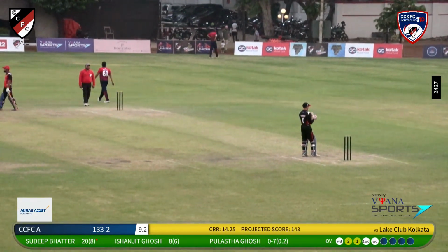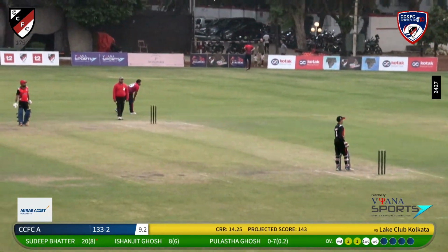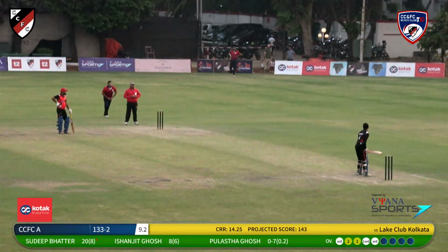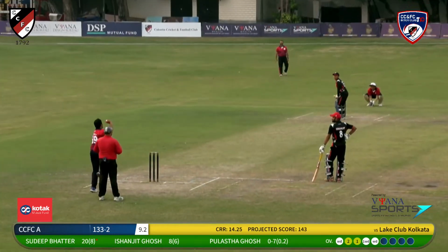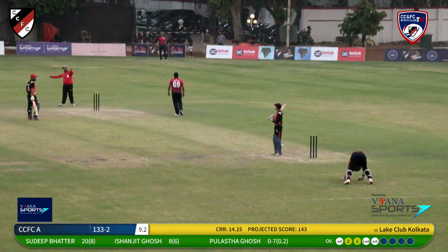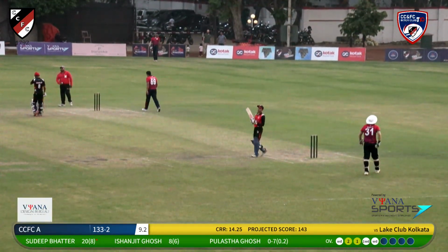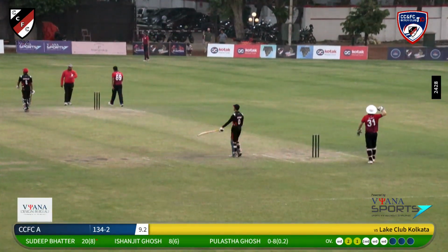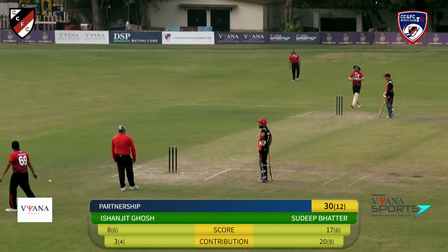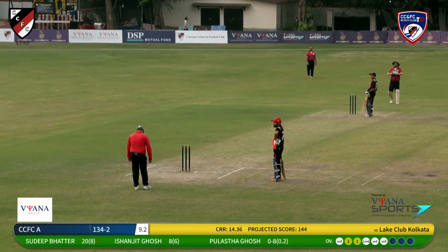Taking the score now up to 133. 17 to get a 4 here to get 150. It's possible. Sudeep comes on the wicket. It will be a wide though. Three wides in a row from Pulashta.